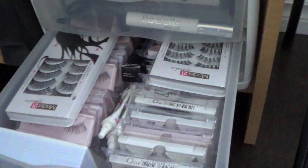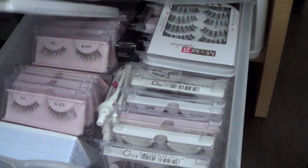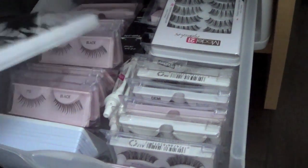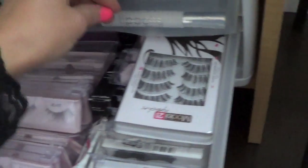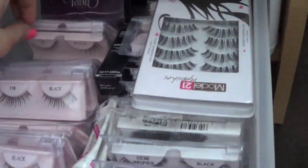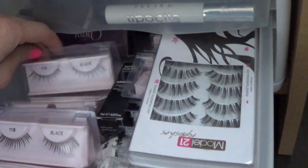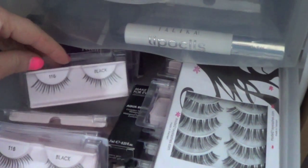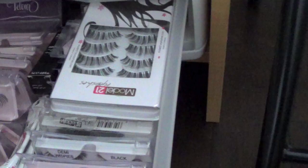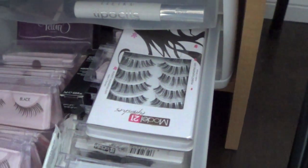In this drawer is some of my eyelashes. I have some random ones that were sent to me. I keep a, here, I'll take this out more. I have a velour lash at the back with Makeup Forever. I have backup of my Aqua Brow. I have a billion of the Ardell 116 lashes. They're one of my favorites. I have some adhesive duo, the clear and the dark tone.